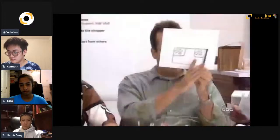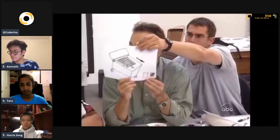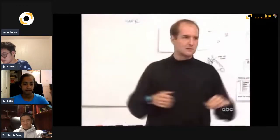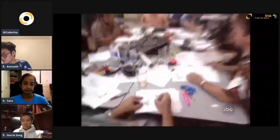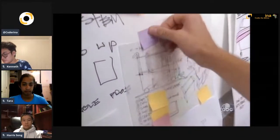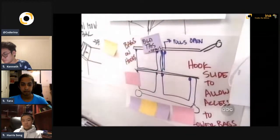The ideas pour out and are posted on the walls. Oh, the blind, the privacy blind. Like when you're buying 6 cases of condoms, no one sees. If it doesn't nest, we don't have a solution. Organized chaos. It's not organized. What it is, it's focused chaos. Vote with your Post-it, not with an idea that's cool, but with an idea that's cool and buildable.